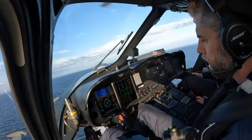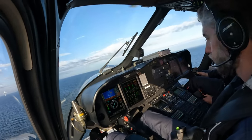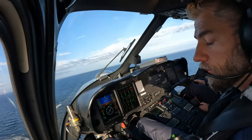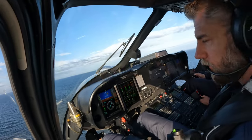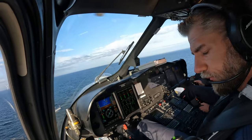Check height, check height. Lower deck, check. 150 feet. Nose below 15. Check. And nose below 10. Check. Good position.